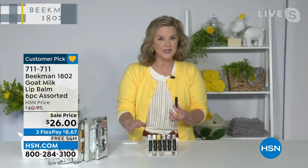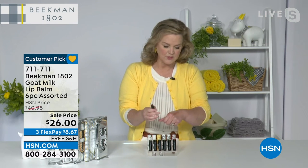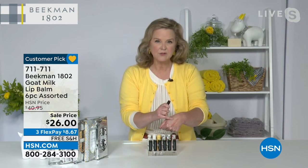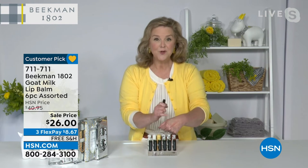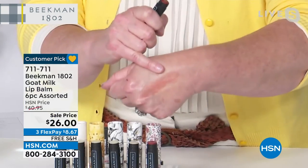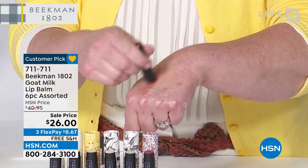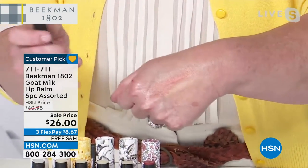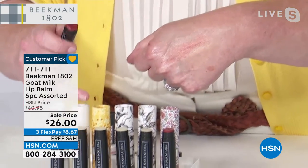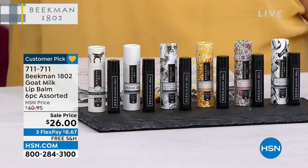Now, all of these are clear except one, which I absolutely adore because I wanna show you the color of it. Do you see how sheer it is? It's super lightweight and sheer. So you can use this as your blush, you can use it on your lips. You can barely see it. Beautiful. So it's really light and sheer. All the other scents are actually completely clear, and each one of these will last you a really long time.